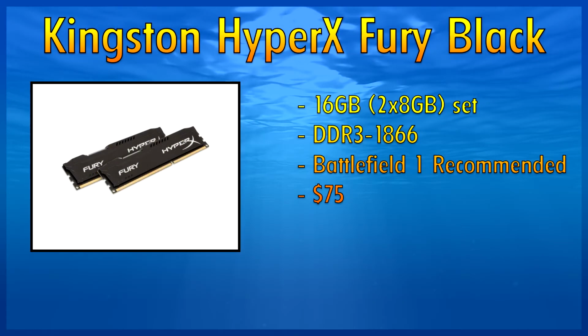For memory, we are looking at the Kingston HyperX Fury series of memory. It's going to be 2 sticks of 8 gigabytes each for a total of 16 gigabytes for about 75 bucks. Honestly, it's a really good price on memory right now, especially on DDR3. Battlefield 1 recommends you have 16 gigs of memory to run 1080p 60 FPS, so I made it happen in this build. Honestly, this thing is going to be set.